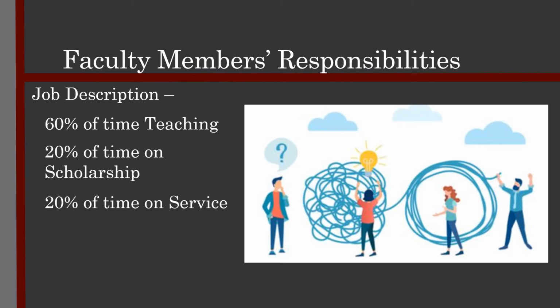20% of that time is spent on scholarship. And scholarship is a little bit different than what you may think. Scholarship is the academic work that the professor does. So this is going to be, for some of us, laboratory research. For some, it's going to be writing and disseminating that information. Even for others, it's going to be talking in focus groups and doing art. So scholarship can mean a lot of different things to a lot of people. And so that's what makes it probably the most confusing part of our job description.